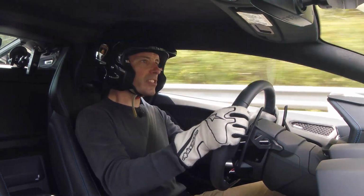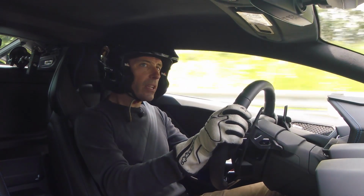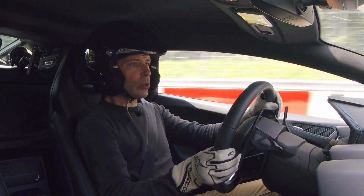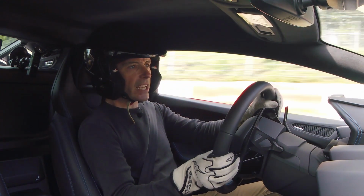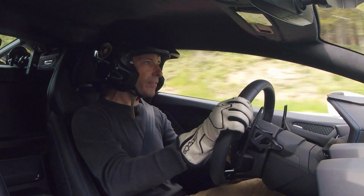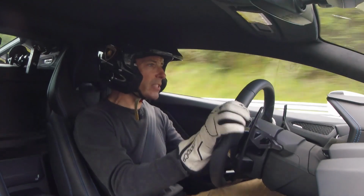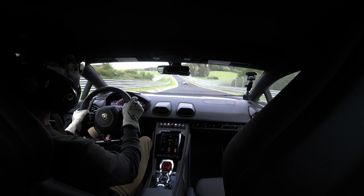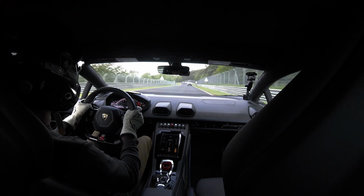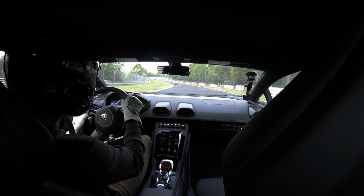Now, it's a very different approach from, say, McLaren, which takes a much more old school approach of hydraulic steering, minimal gizmos, all that kind of thing. And I have to say, instinctively, that is my preference in a car like this. I like to be able to feel what's going on rather than have lots of tricksy gizmos doing stuff. But what Lamborghini is trying to do with this car is get a sense of the Performante's focus into the regular Huracan.